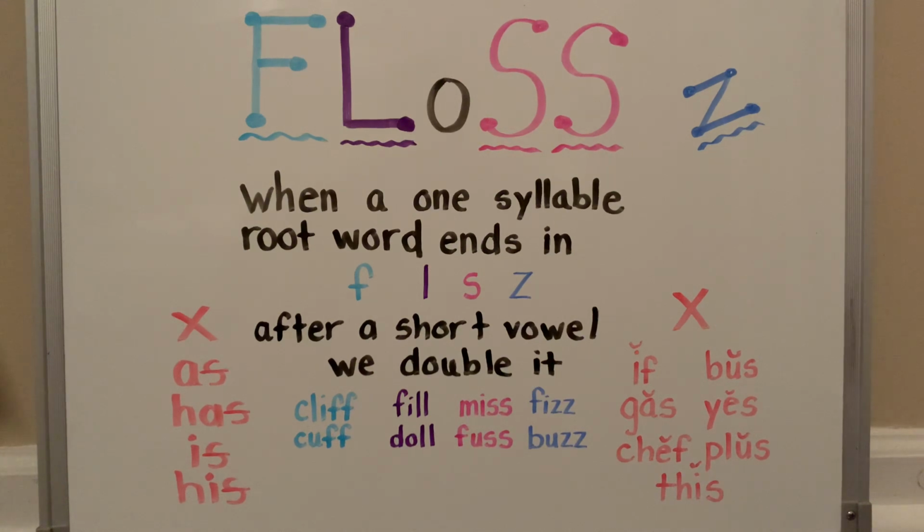So I put a couple examples down at the bottom. The first two have the double F on the end, cliff and cuff. If you look at my words, both of those words are one syllable. Cliff, cuff, definitely one syllable words. And if you look at what's right before my F, it's a short vowel. Short I, short U. So I definitely have to double the F on the ends of those words.